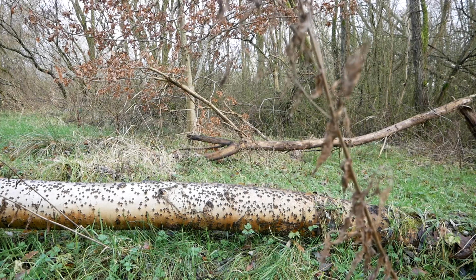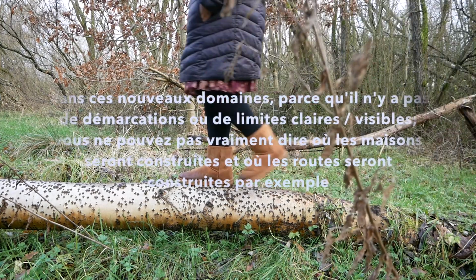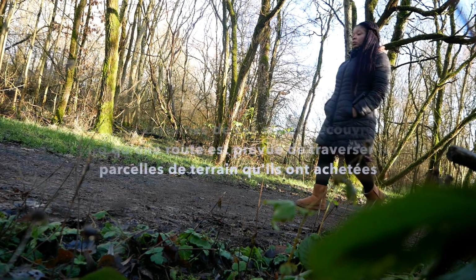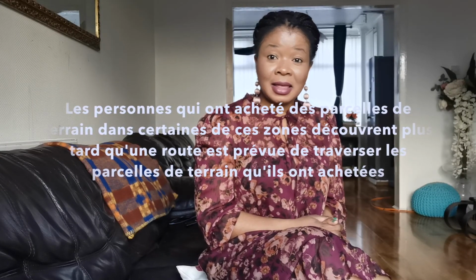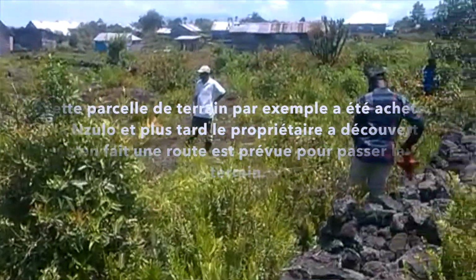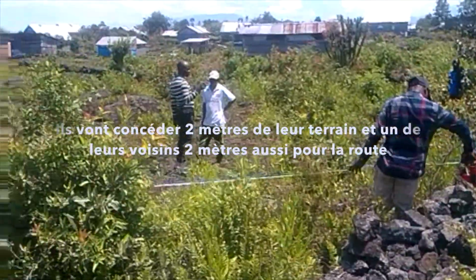Now, in these new areas, because there are no clear or visible demarcations and limits, you can't really tell where houses will be built and where roads will be built, for example. People who have bought plot of land in some of these new areas are finding out later that a road is planned to pass through the plot of land they bought. This plot of land, for example, was bought in Zulu, and later the owner found out that exactly a road is planned to pass through it.